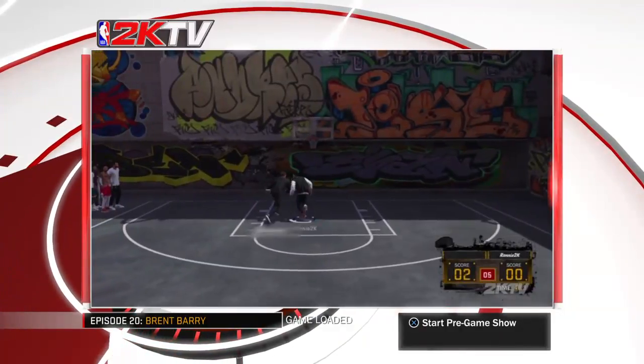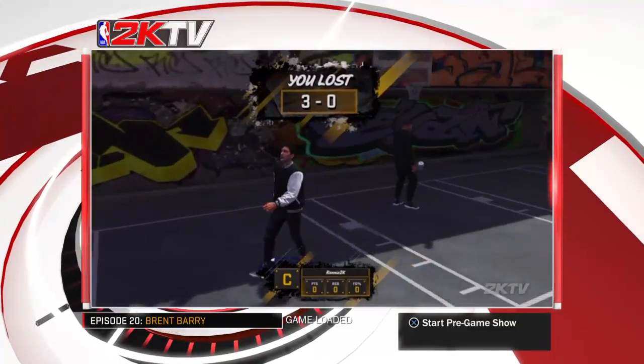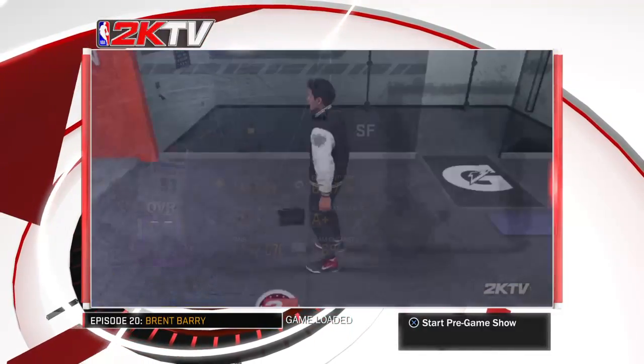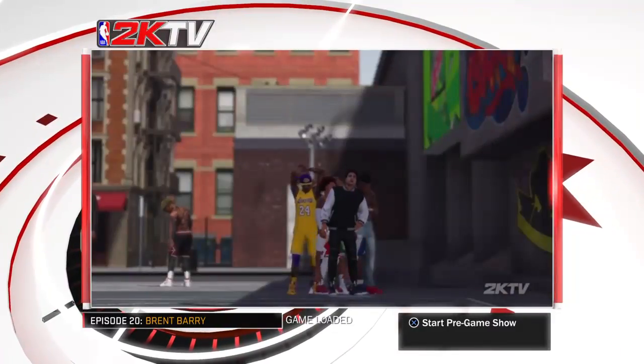Much improved. Wait. Make sure you send a tweet letting the fans know that you lost this quickly because of the glare. It's like the sound of my eyes. I built my guy not as Kobe Bryant, but as... I don't know. It was a rebound slasher. Why didn't you pick that type? I just thought it'd be different, that's all.